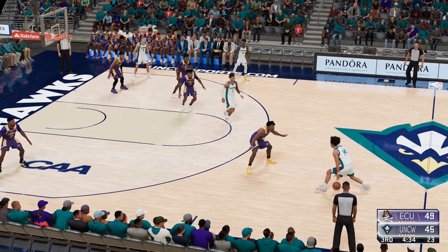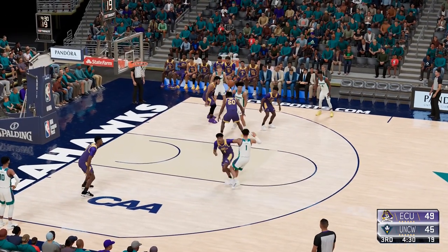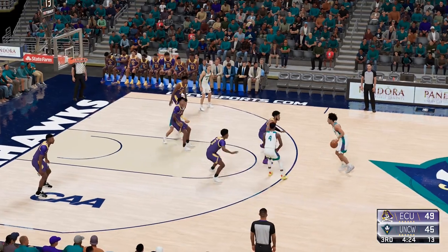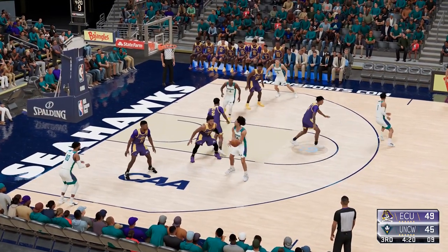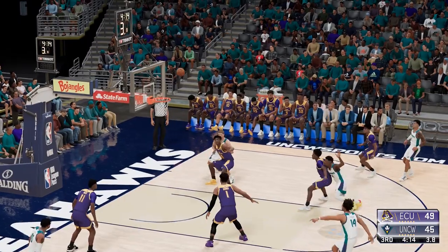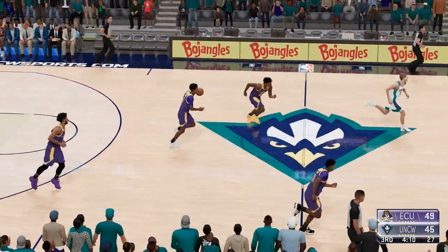Here's Pritchett. Tolfrey. Back to Pritchett. Screen set by Okoro, as he runs toward the basket. Now it's Harvey in the corner. Tolfrey for three. Cannot get that shot to go over Brandon Suggs as East Carolina takes it up the floor.